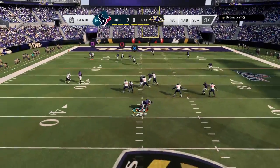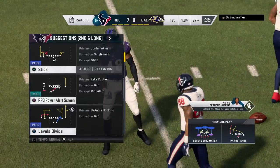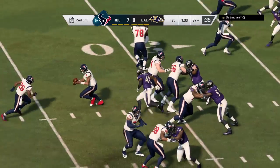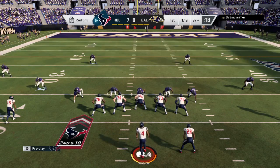Now we'll play fake, and it's Watson. Under pressure, and he will go down. Sacked back at 38. Patrick Owasso. It'll go as a loss of about 8 as he gets in there to drop him. That was smooth. You got to be careful not to fall out of field goal range.